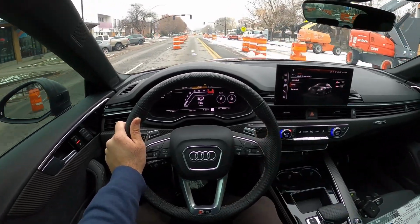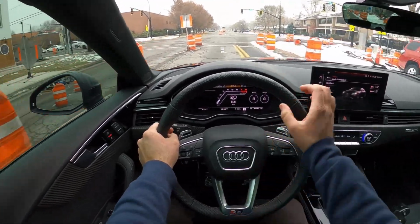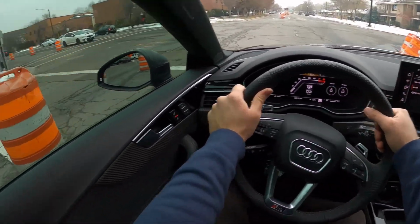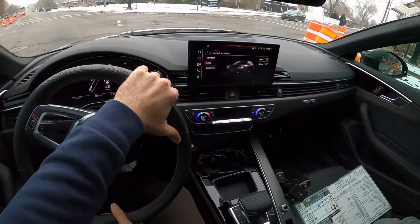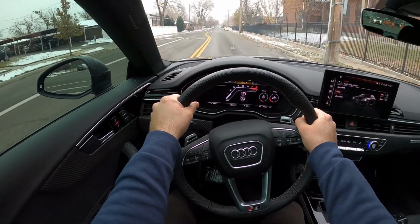I love the steering wheel. Seat comfort's really good. I could be getting a massage right now. That is something that is very appealing. And then overall, I would say luxury car drivability is pretty good. But this definitely you can feel is more tuned on the sport side of things.